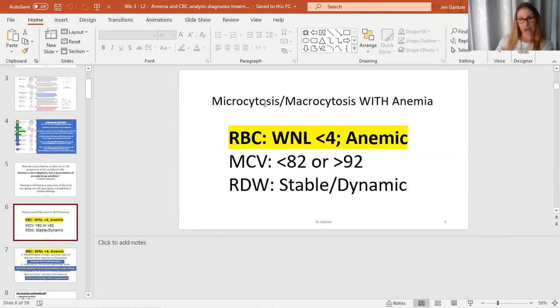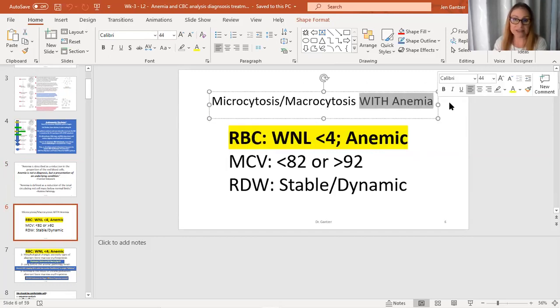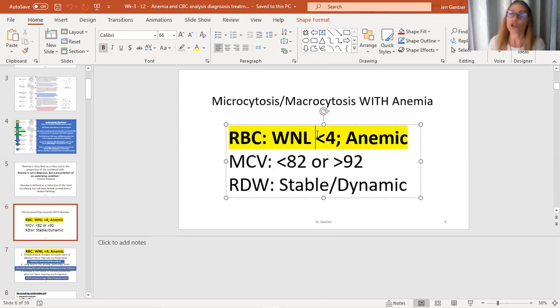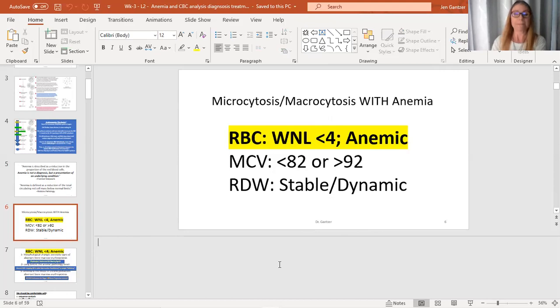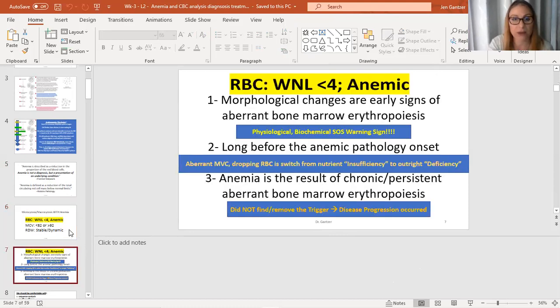So what we are adding now to our CBC analysis is RBC less than 4. That is what gives us the diagnosis of anemia. Because if I give you an indicator of microcytosis and I ask you for the diagnosis and you do not have an RBC count less than 4, you better not call that macrocytic or microcytic anemia. That's microcytosis or macrocytosis. Once you get that less than 4, then you can change the wording and you change your diagnosis to microcytic anemia, macrocytic anemia. Very big difference. Make sure you don't get those exam questions wrong.